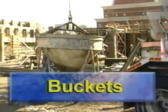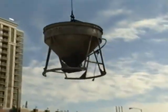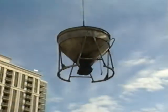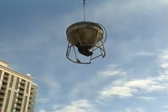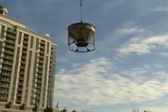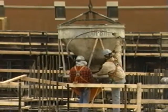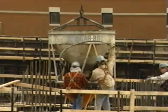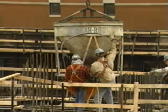Buckets. Do not place yourself under a suspended load. Use hand signals to control the operator or voice commands from a radio or hard line. Keep all unnecessary personnel out of the path of the bucket. Provide and require the use of fall protection when working over 6 feet or when working from a raised platform.